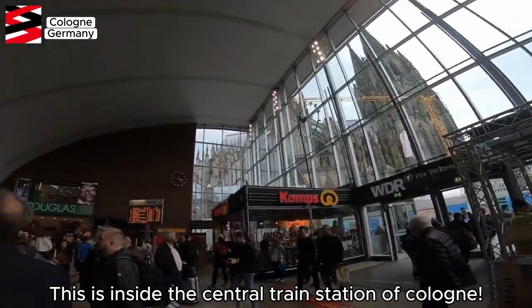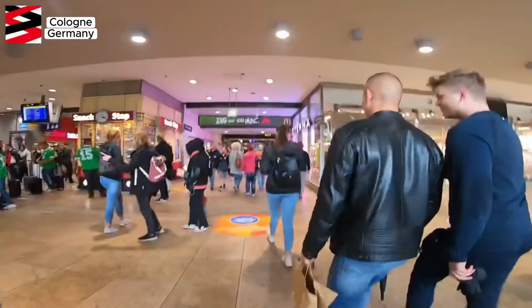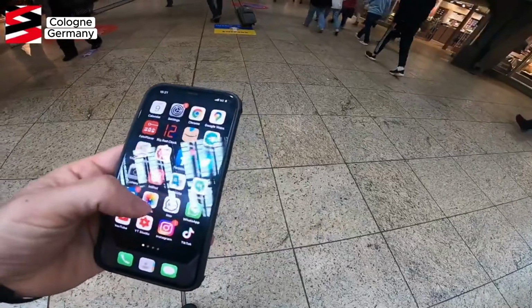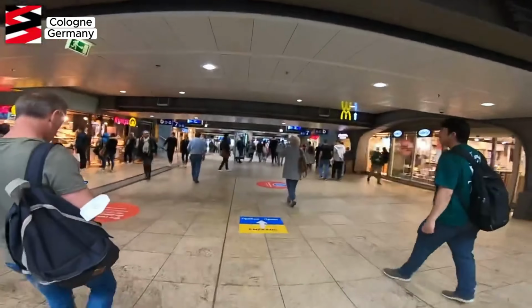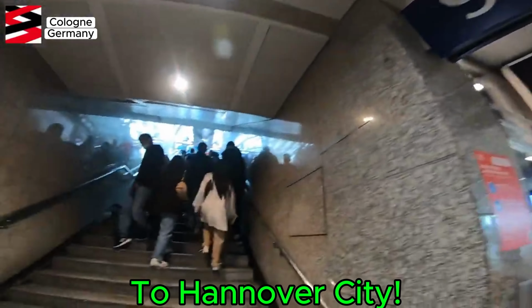This is inside the central train station of Köln. I have to go to platform number 9. Yeah, I should go a little further. Platform 9 to the city of Hanover. I will go up from here.